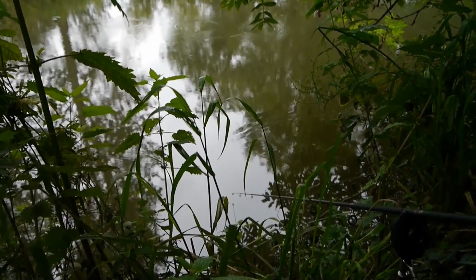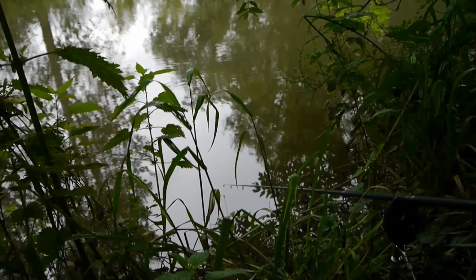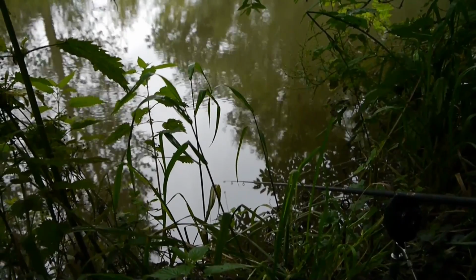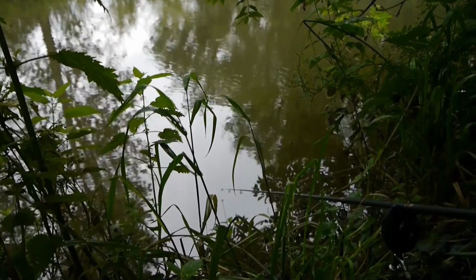It's quite a nice spot. Once again, a very intimate and kind of confined area, but a nice area where the fish feel secure to patrol and come along and have a nose about and pick up some bits of food.